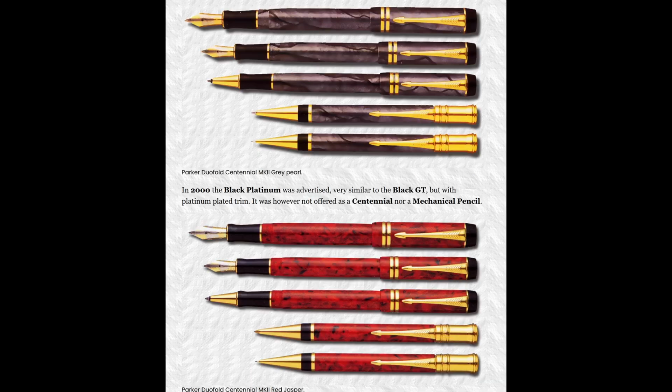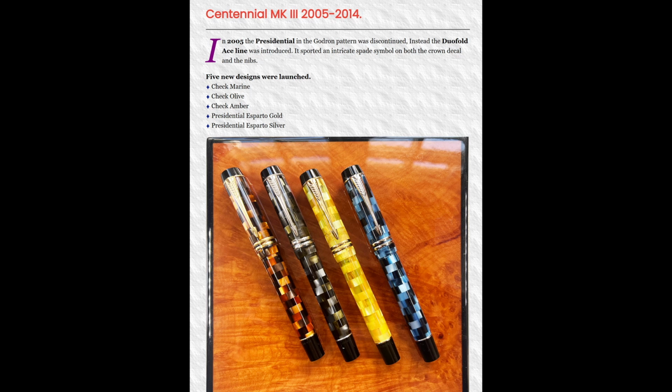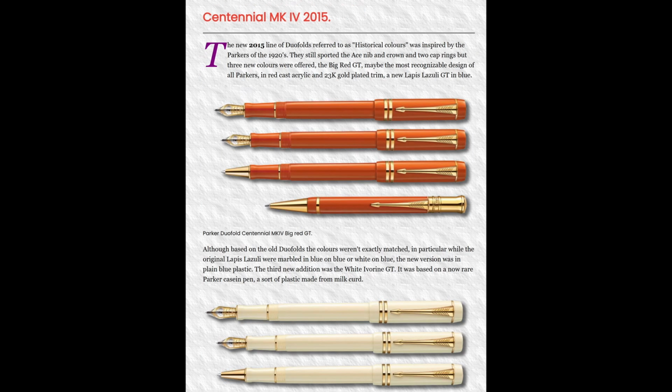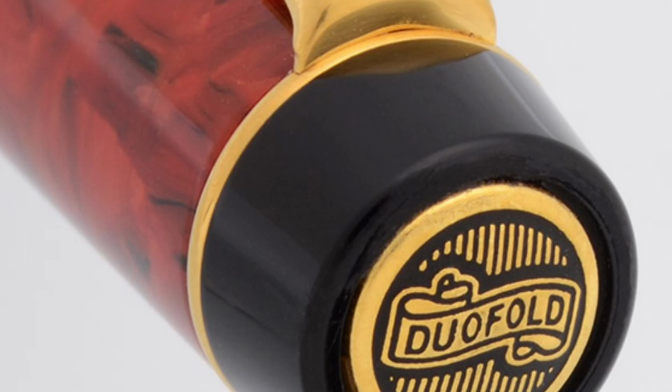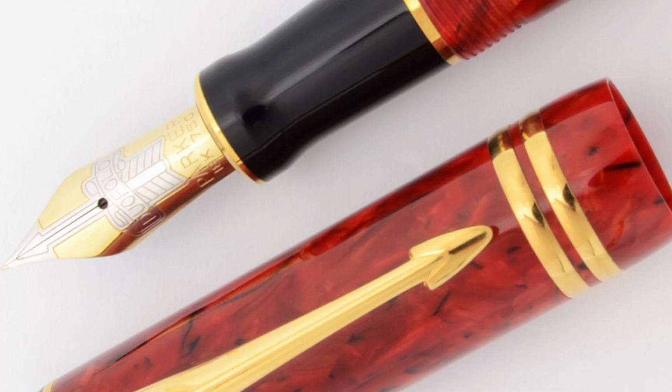The 1990s and early 2000s saw Parker experimenting with design and innovation while honoring the Duofold's heritage. The introduction of the Duofold International and the Duofold Centennial models offered users options in size and style, catering to both traditionalists and those seeking modern sensibilities. It's the Duofold Centennial model that forms the object of this review.